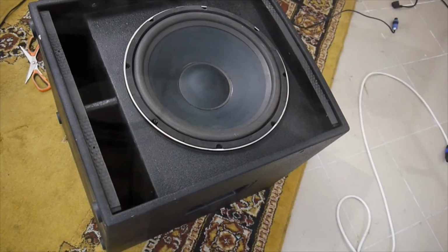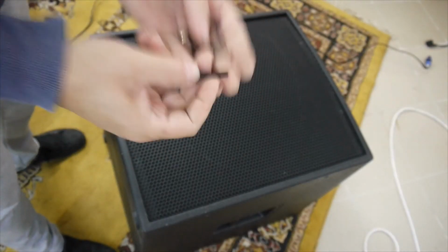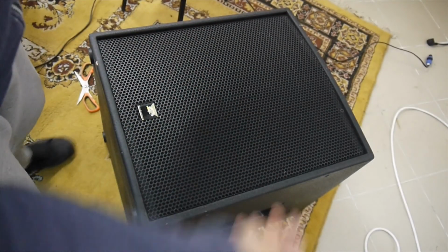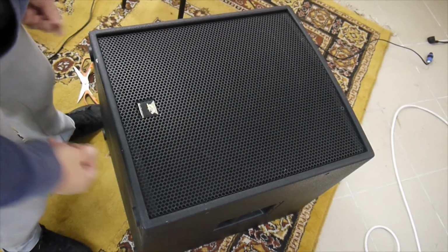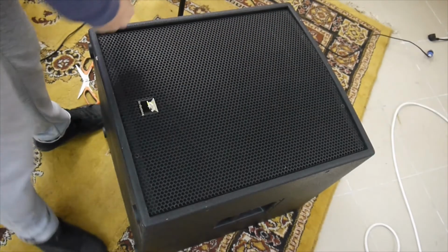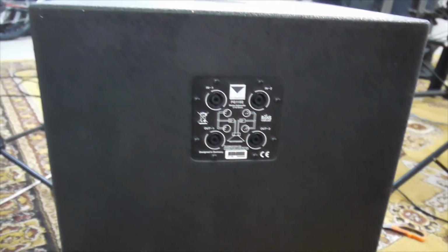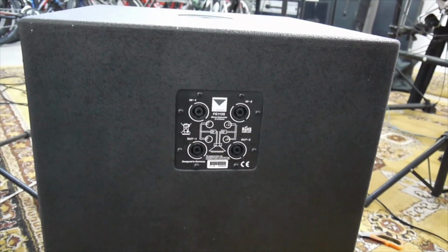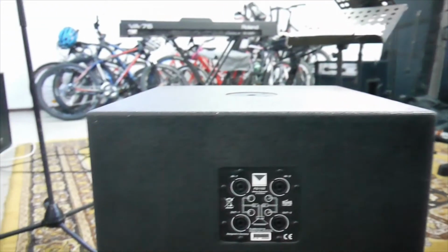Okay, so let's put everything back together. This one is really nicely tied with 4 big screws from the sides and another 4 in here to avoid any vibration. Something interesting about these loudspeakers: because they are double coil, there are 2 entrances, 2 inputs. It can be used in a very versatile mode.